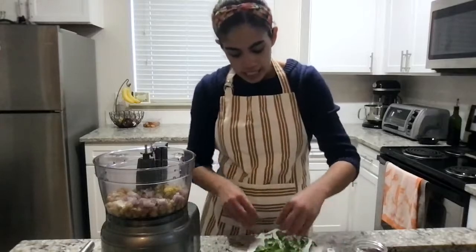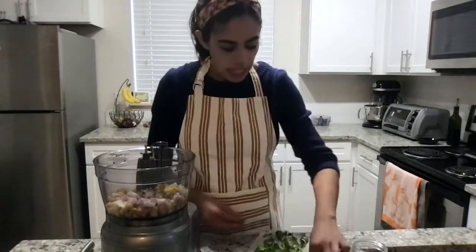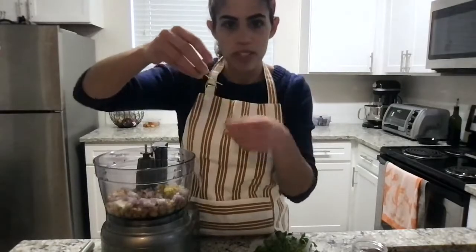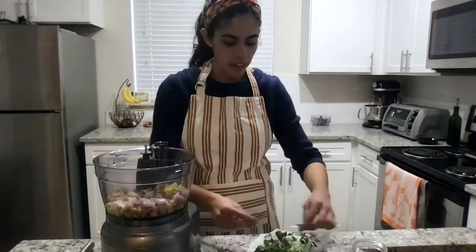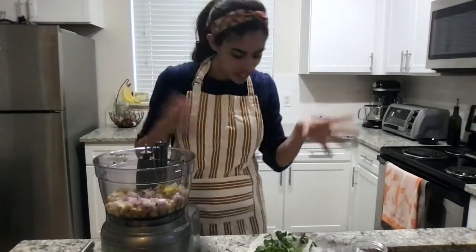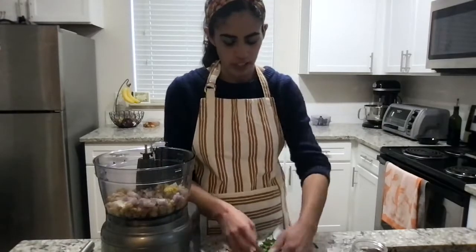Also, the nice thing about putting everything in the food processor like this is you don't have to worry so much when you're using parsley or cilantro that have very delicate stems. The stems can go in here and they'll just get blended up with everything, so you don't have to be so meticulous about avoiding the stems.